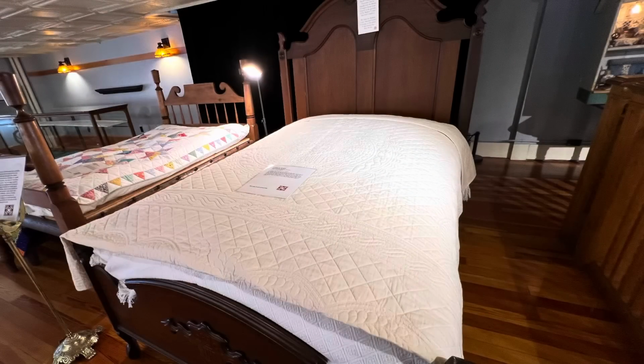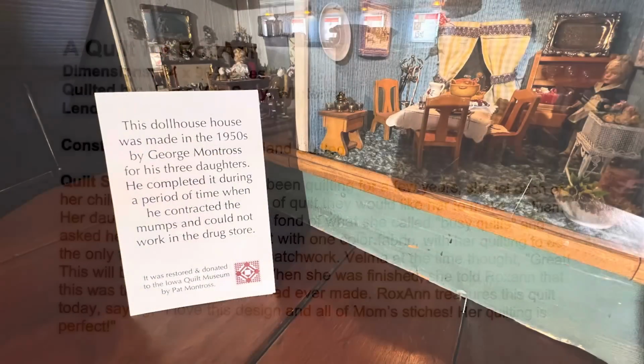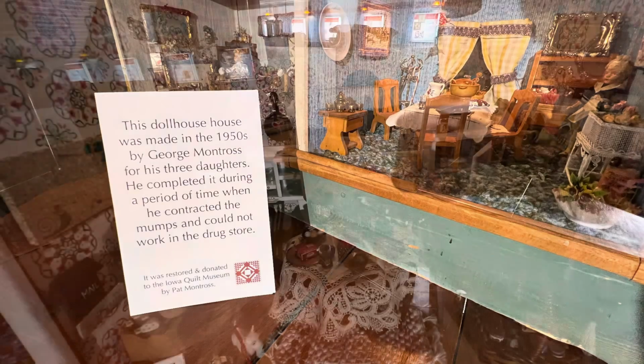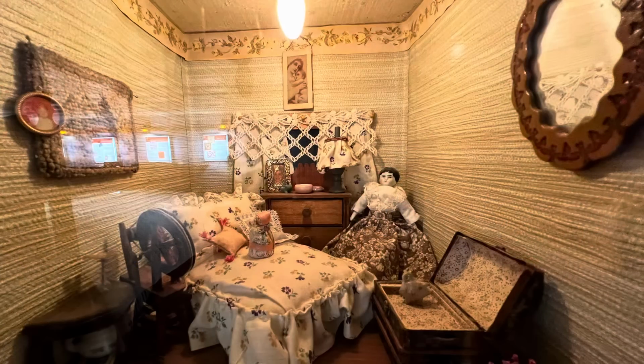The hand quilting on this whole cloth quilt was exquisite. This was an excellent way to honor her quilts. Also located in the upstairs area was this adorable dollhouse from the 1950s. I can't even imagine how much time he spent putting this dollhouse together. It was perfect. All the little details inside were fun to discover.